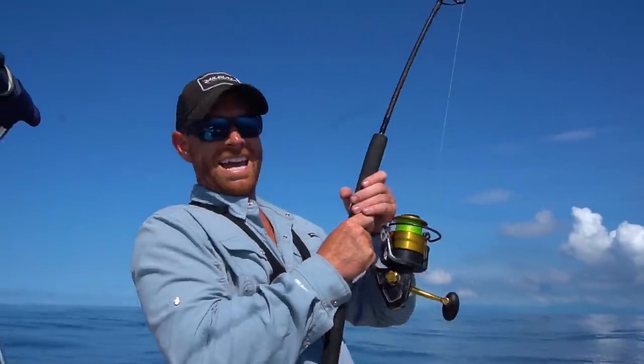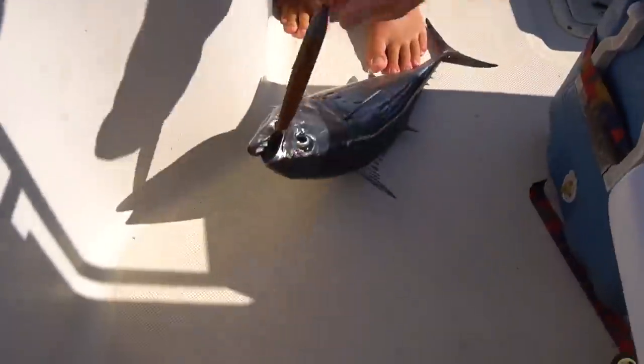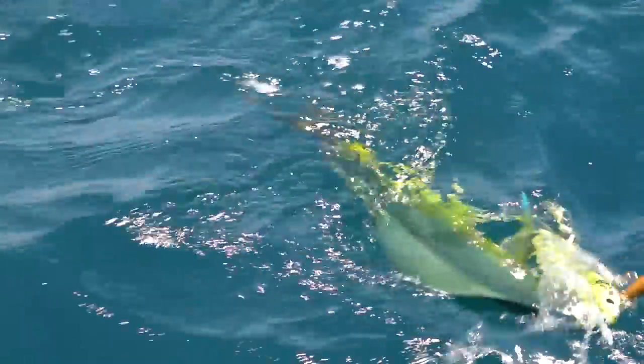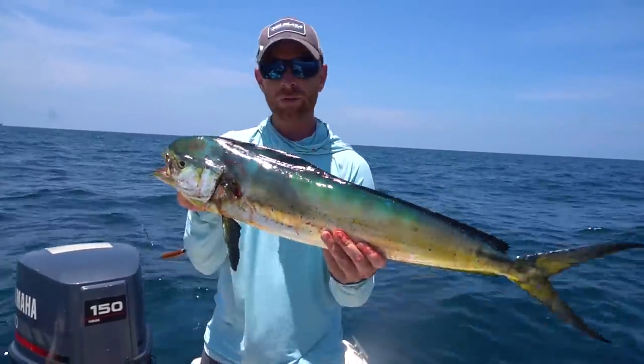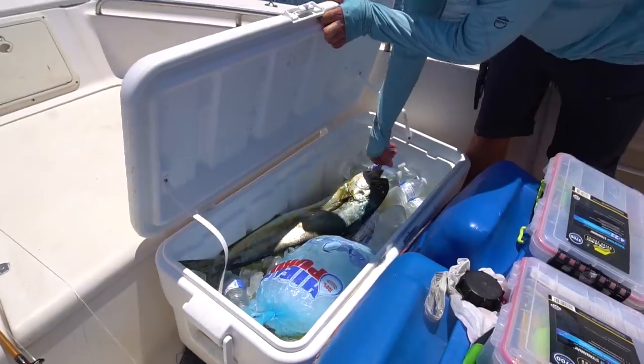All right, first fish of the day. We just went over a big school of something bust on the surface, looked like bonita. This is just a little bonita. Alright, fish on! Looks like a mahi. Beautiful little cow mahi. Not a big one, but where there's one, there's more. So we're gonna keep trolling around this area. Nice. Beautiful fish, and these guys are delicious.